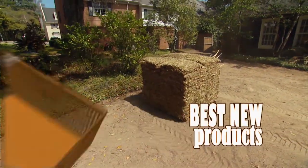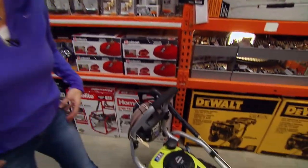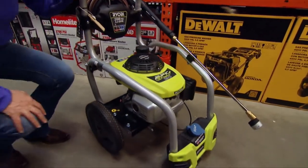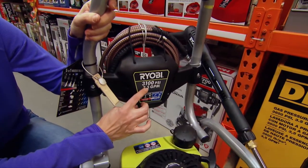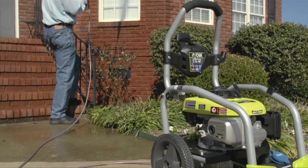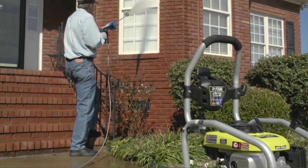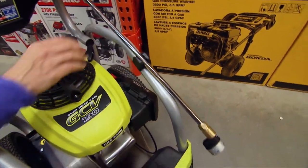Well, as you can see, there are a lot of options when it comes to pressure washers. But take a look at this one right here. This is by Ryobi, and I like a lot of things about this, actually. Look at the power that you get with this particular one. So if you've got a lot of cleaning to do, 3,100 PSI will tackle those projects. It also has a Honda engine, but I think what I like best is this right here. Look on the end of the wand here.